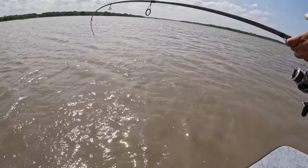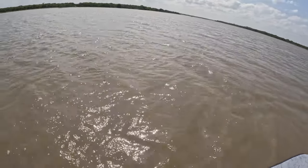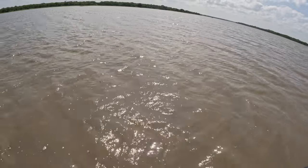He has to give. What I want to do, I'll probably get in the water and just grab him. Right here is like 2 feet. Oh, it isn't? Yeah, oh, okay. Not even that deep.